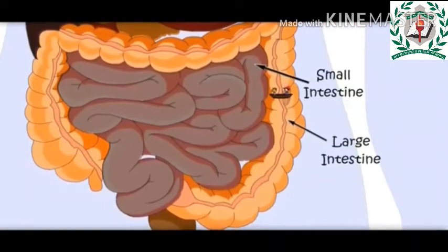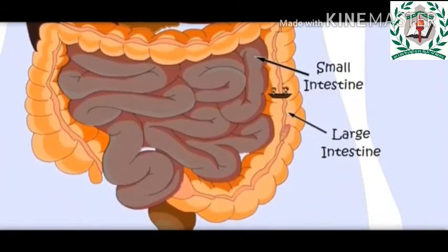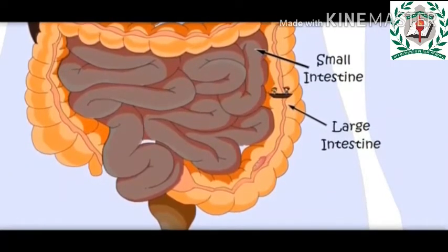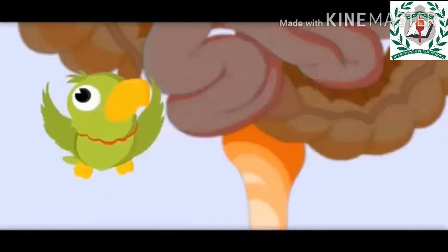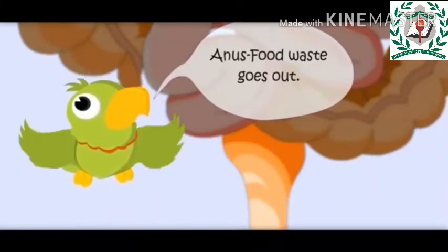Oh, I want to go back. Now this is becoming very thick. Yes, let's go back. Now it is food waste, which the body does not need. It goes out of the body through the anus.